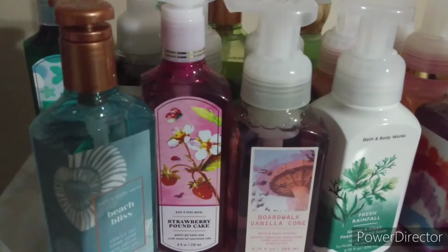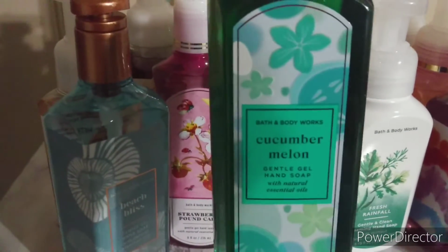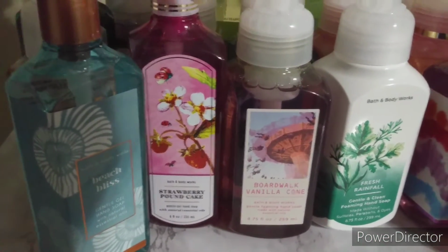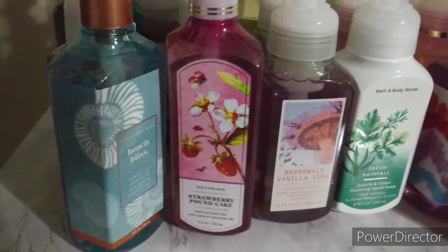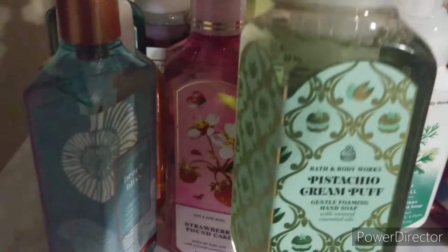Pineapple Mango, really, really nice. Really, y'all, that smells divine. Old favorite, Cucumber Melon. Love that. I love the oldies but goodies. This Strawberry Pound Cake, y'all, it smells delicious. Yes, it smells delicious. Pistachio Cream Puff, I got that.